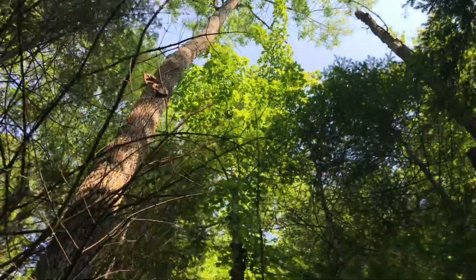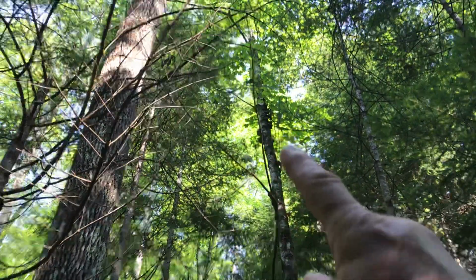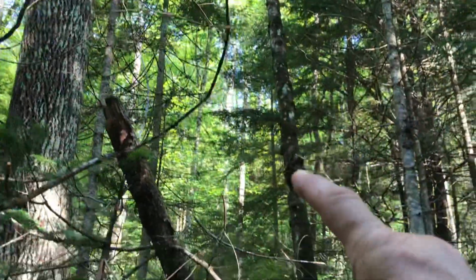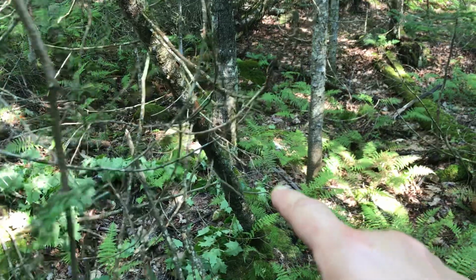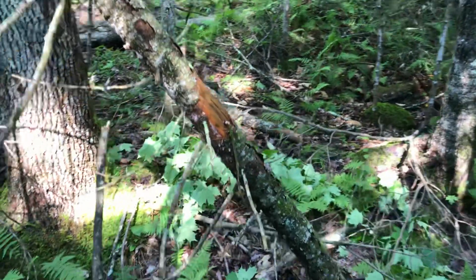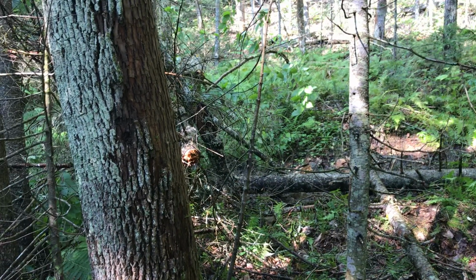struck this maple right here, struck that maple and snapped that branch off, that's on the ground. Right there. And the rest of that tree lands over here, 23 feet away.